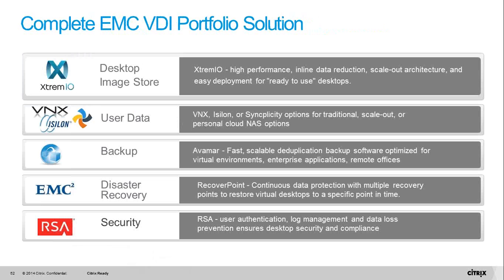EMC offers the broad and complete VDI solution, not just XtremIO. We use XtremIO for VM data and Isilon and VNX for user data and user file share, coupled with complete BC, DR, and security solutions from the EMC portfolio.